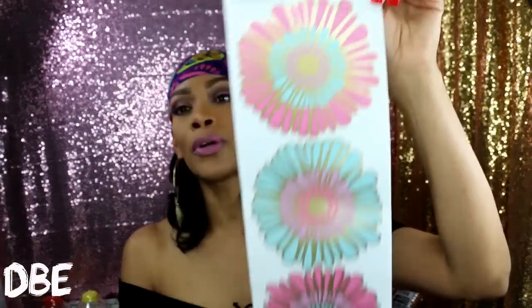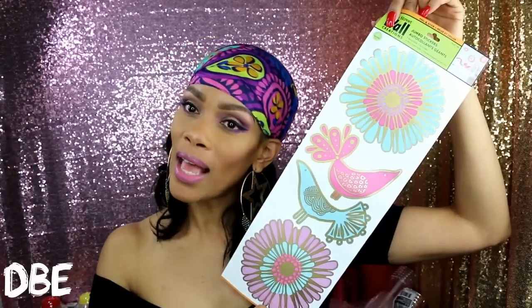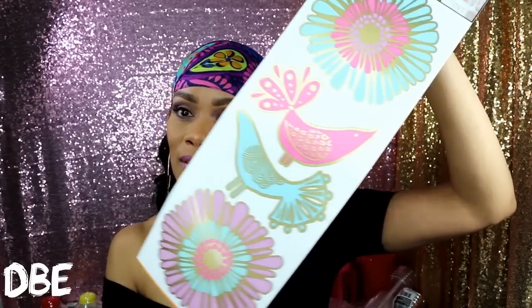First, we are going to talk about wall decor. Yeah, wall decor. Alright. I got these pretty jumbo stickers, and I thought they were just so pretty. This one is called Golden Flowers and Birds. Y'all got it? Okay. Love this.